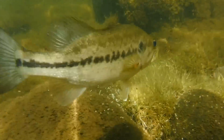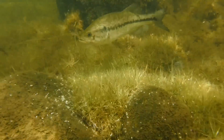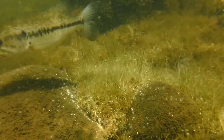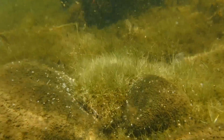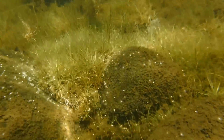Unfortunately, most of these eggs have developed a fungus, but he hasn't given up all hope just yet. Male bass are very serious about their parental responsibilities. In fact, they're so committed to their offspring that they don't even eat when they're spawning and tending to their young.